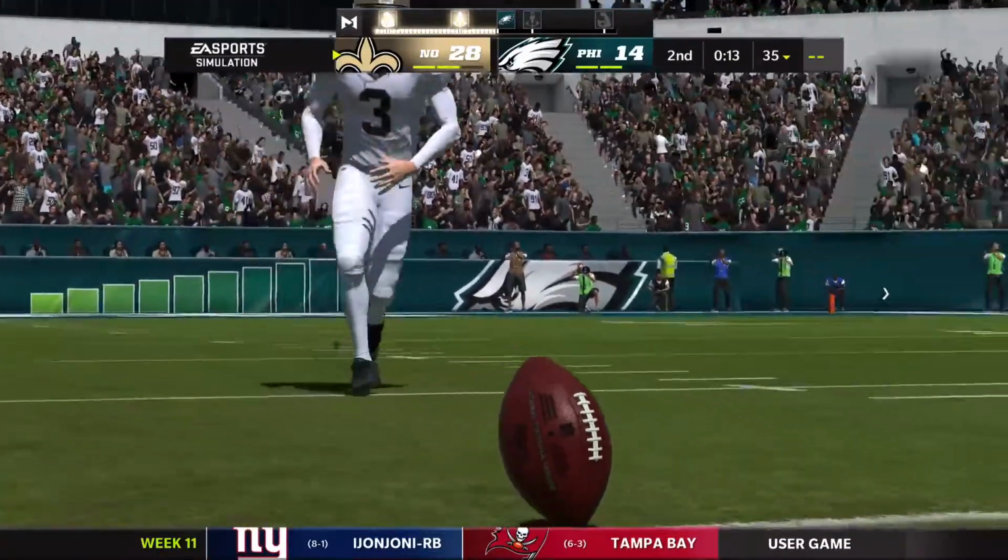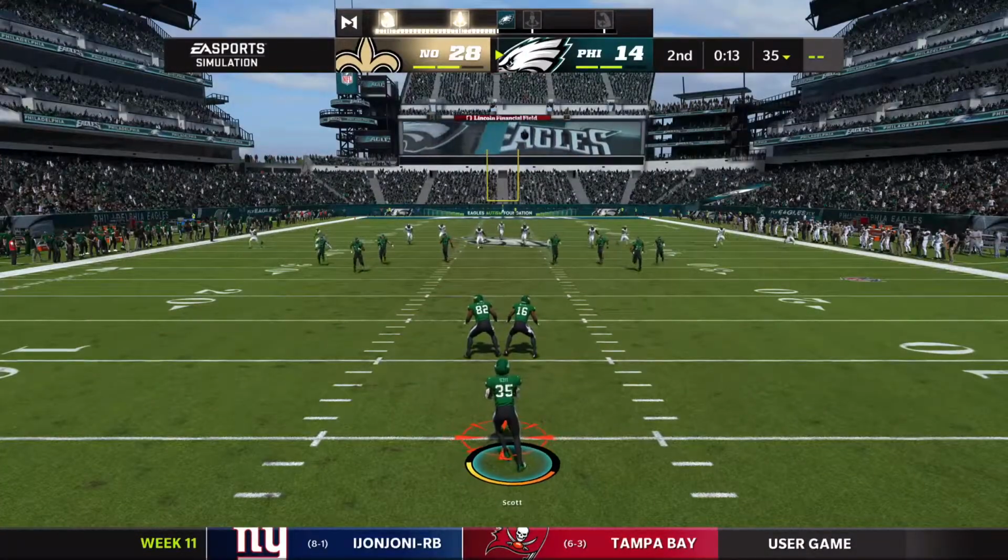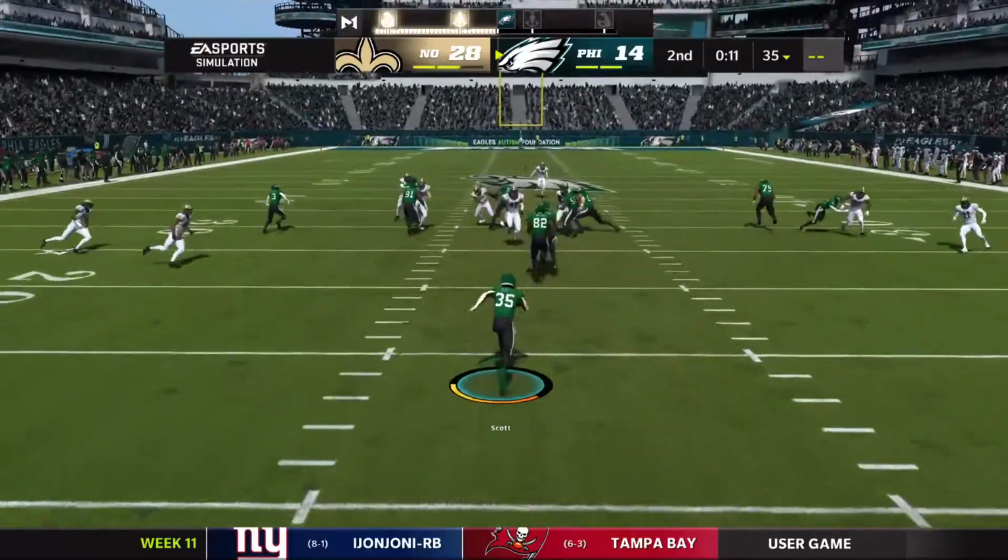So not much time to speak of remaining in this first half as the kick's away. And here's Scott to return it.